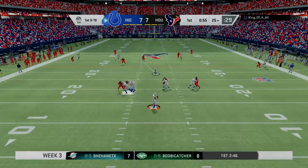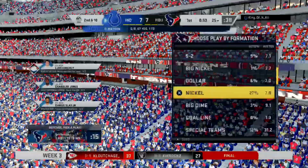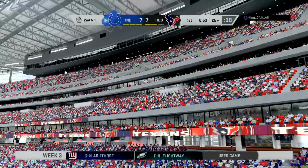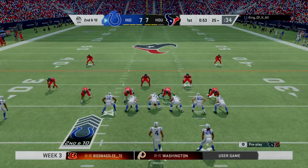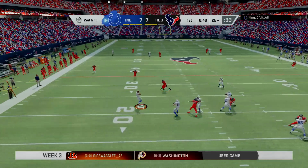And when you start plotting for this drive, when you start thinking to yourself, okay, what are we going to do? You don't go away from what you did before because that worked, but you have to be prepared for wrinkles and counters because you know they'll make some adjustments. Didn't have a receiver open downfield, and as it turned out, couldn't even find his outlet man because of the coverage. It was way too tight, unable to find anyone open to throw on 2nd and 10.